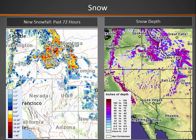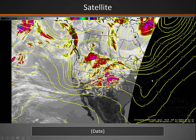On the right-hand side, our snow cover: even though we've lost snow cover across our valley basin areas, the higher terrain areas above 7,000 feet continue to have, you can see these areas in purple, anywhere from 30 to 75 inches of snow cover, especially across the Wasatch, the Uintas, western Wyoming, mountains of central Idaho, and across the Sierra as well, and the highest peaks of Nevada.